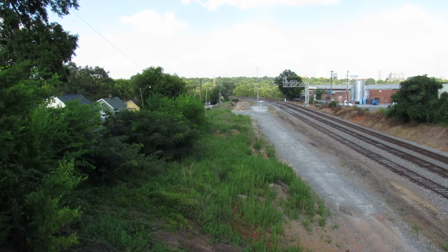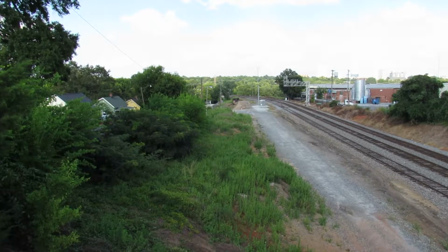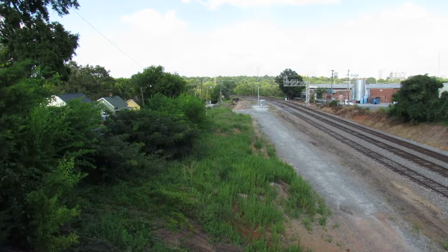So, with him having to slow down and stop again when he gets to Crosswell, they may well not be in a very big hurry even to pull out here.